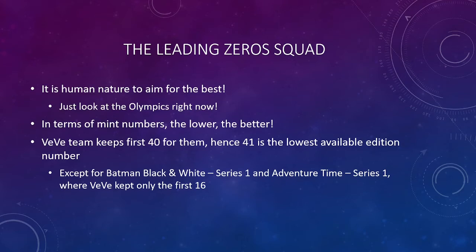And just one thing before I move on. A good thing to know is that the VeVe team keeps the first 40 editions for themselves, making 41 the first publicly available number. This is true for all drops so far except for the Batman Black and White Series 1 and Adventure Time Series 1 drops, where VeVe kept only the first 16, meaning that you can find number 17 and all the way to 39 if you're lucky in the marketplace, or some people have those. And just a quick thank you to Telegram for helping me find this information. Without you, it would have been more complicated to complete this little note here.